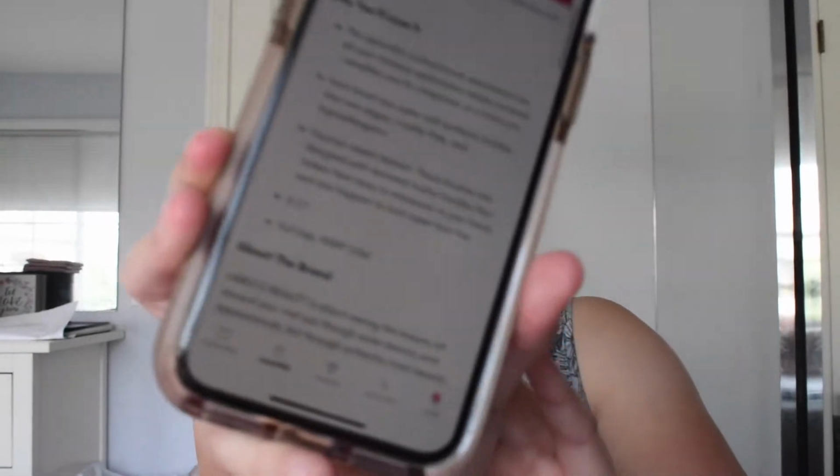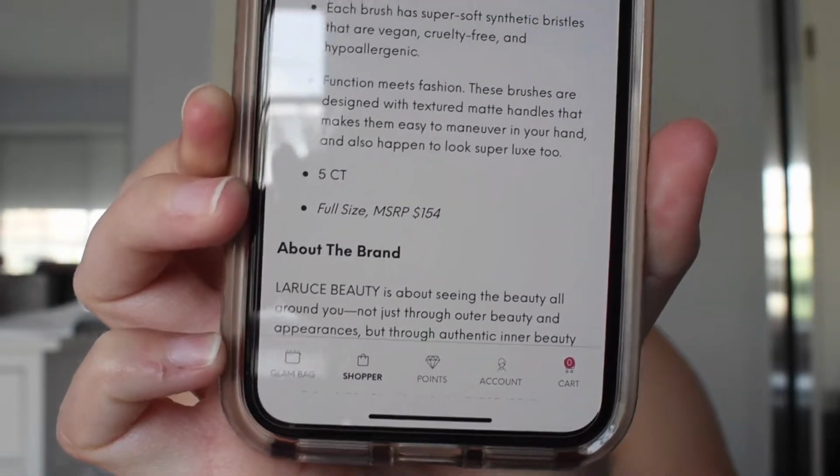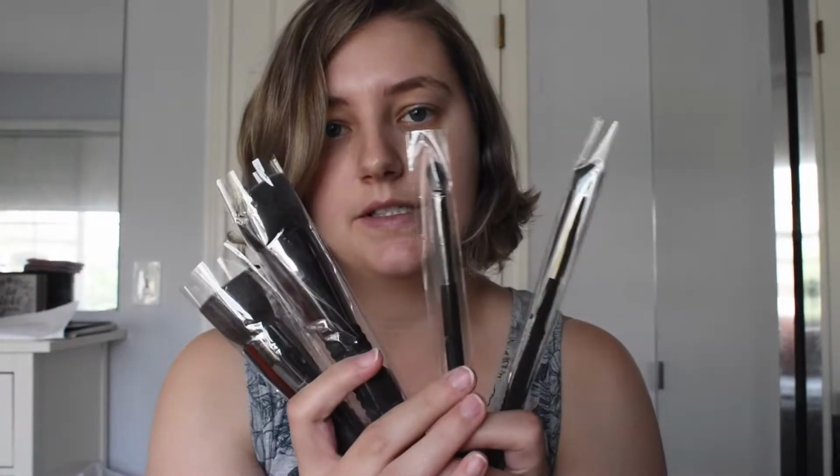For these 5 brushes, the IPSY app tells me that it retails for $154. I went on their website just to double check that was the real price. I took all 5 brushes, what they retail for, and it did add up to the price they are saying on the app, because I know a lot of people were like, $154, that's a lot of money. So I looked it up, and it is true, it is worth $154. That's pretty nice to have a nice brush set that I can use. So that was my first item, and that's one of the items I chose.